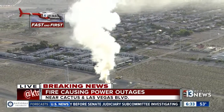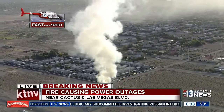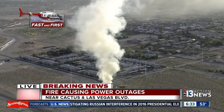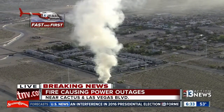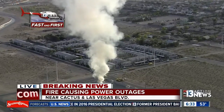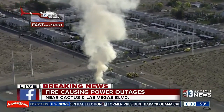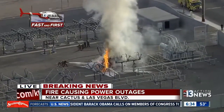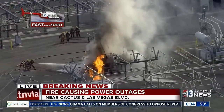Yeah, you can see that wide shot there, the smoke kind of going up and trailing across the valley. I'm sure a lot of people as they step out this morning are wondering what's going on. Again, this is an NV Energy substation. It's the Cactus substation, right near Cactus and Las Vegas Boulevard, across from the South Point. So if you live down in that area, you probably see it a little bit closer to work. A lot of folks in their cars driving to work right now.